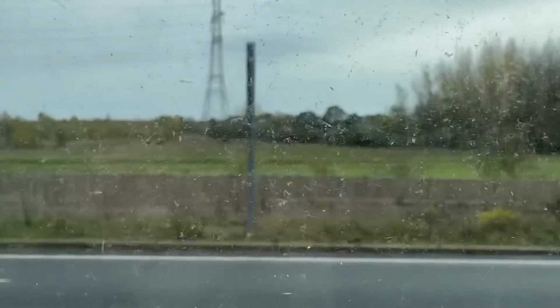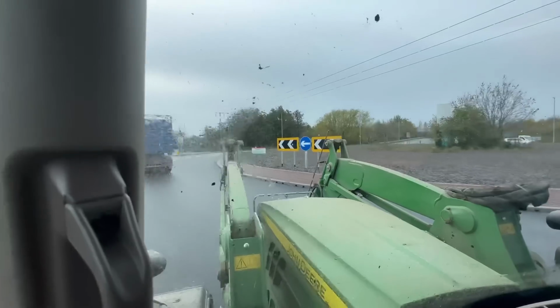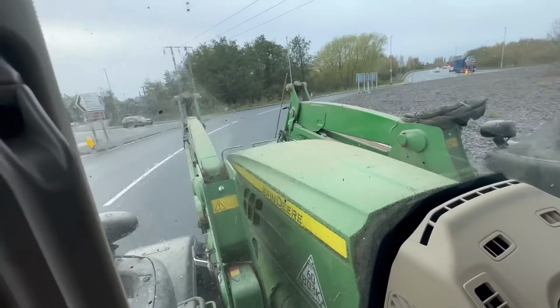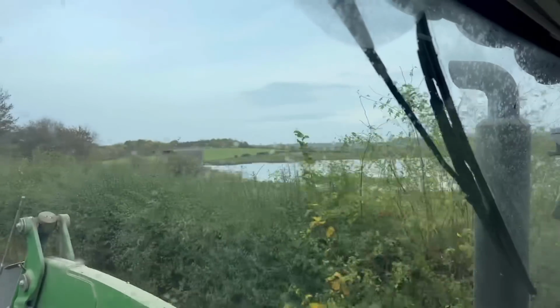It's going past some of our cows over there, if it'll focus. No, it's not going to focus. And I'm sitting shotgun with Andy in the 130, blasting round the roundabout with the biggest trailer we've got. And this is where we're headed.